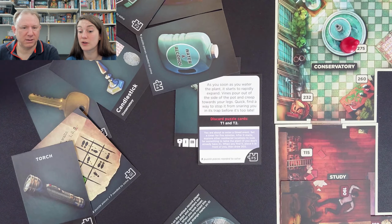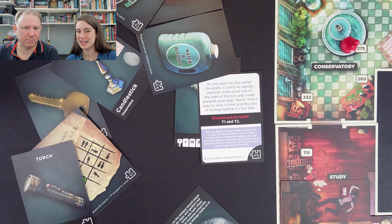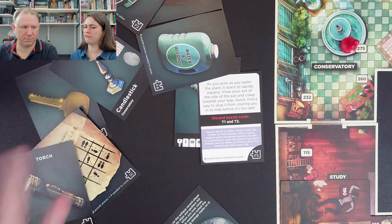You've got 5 minutes to figure this puzzle out. However, I do notice that this is F5 and we have the 4 other pieces of this. So it's obviously this puzzle. What we're trying to do is slow down this plant, which I'm going to refer to as Audrey 2 because it's funny. And then we can take 205 once we've figured it out.